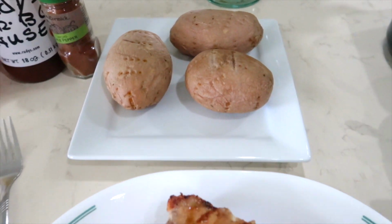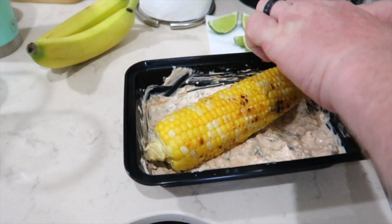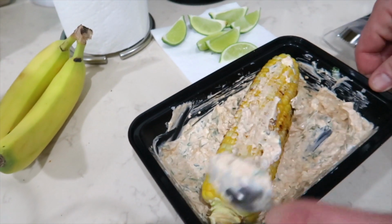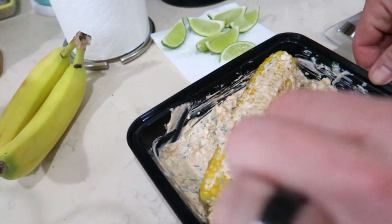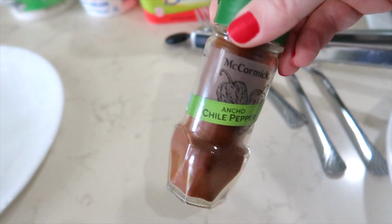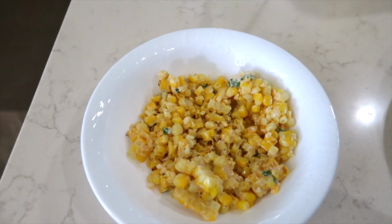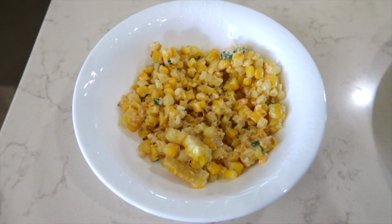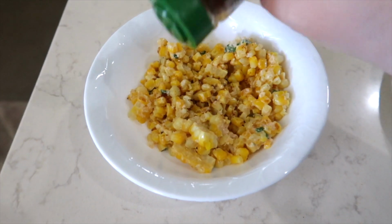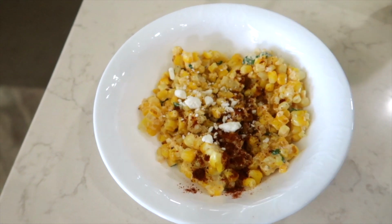They smell wonderful. All right, so what you do is you take the corn that's been grilled and you put it in the sauce, and then you take a spoon and you spoon it over the corn really well. And then you can serve it with lime wedges, the ancho chili powder, and sprinkle it with some more of the feta cheese. We decided to take ours off the cob and we're just gonna eat them in a bowl. I'm gonna sprinkle just a little bit of that chili powder over the top, a little bit of that feta cheese, and we are good to go.